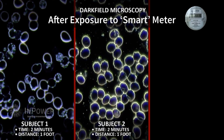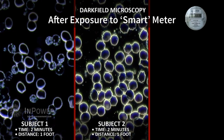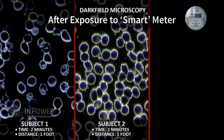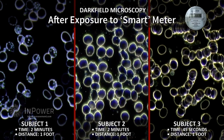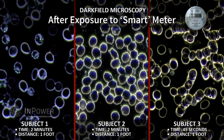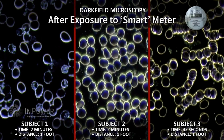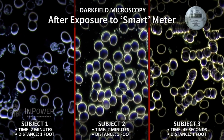In the second sample, we see a different type of degradation to the cell membranes. You can see a corrugation here. This is called bottle cap formation, and it's known that this occurs due to oxidation or exposure to free radicals. So this third subject, when we did her sample, she had to be pulled away from the meter after 45 seconds because she complained about an increasingly severe headache. And here you see a phenomenon called rouleau, where the red blood cells are stacking up, which makes it very difficult for the blood to deliver oxygen to the tissues as they would in their normal function.